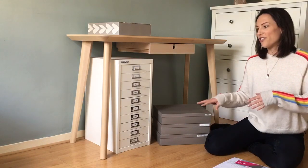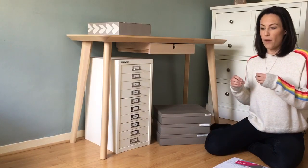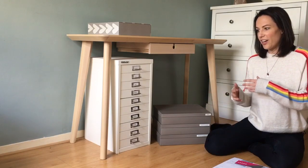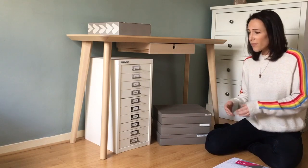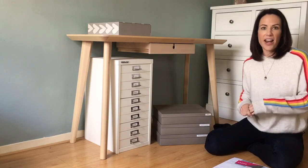The first reaction to what I'm going to show you is it's too simplistic, it's not detailed enough. But when I talk it through, you'll see that actually it doesn't need to be any more complicated than it is. I've implemented this for 15 years and I truly haven't had any complaints.